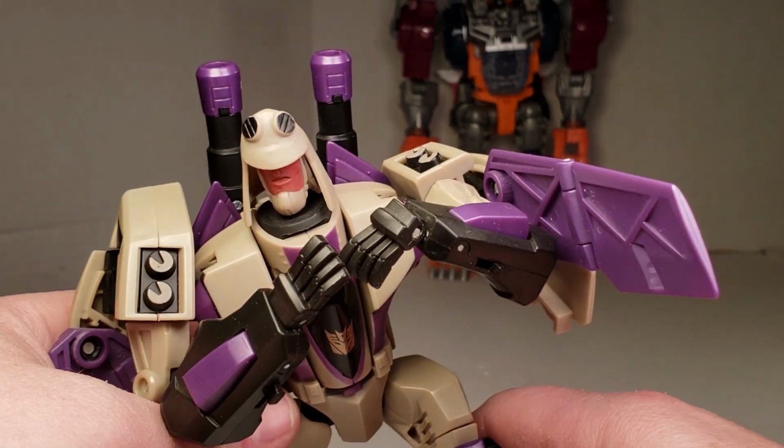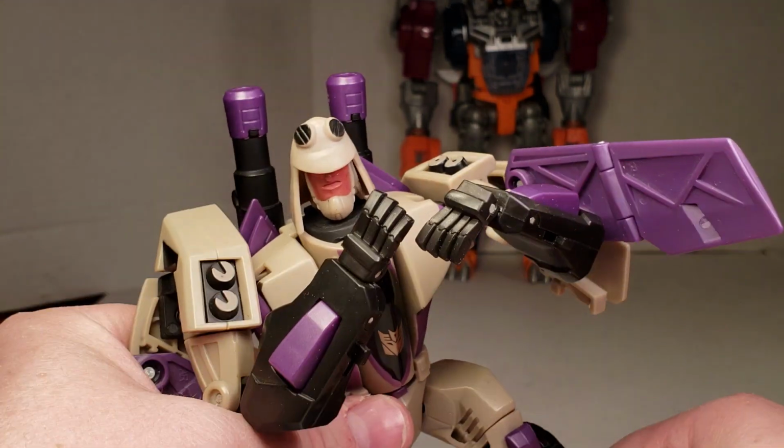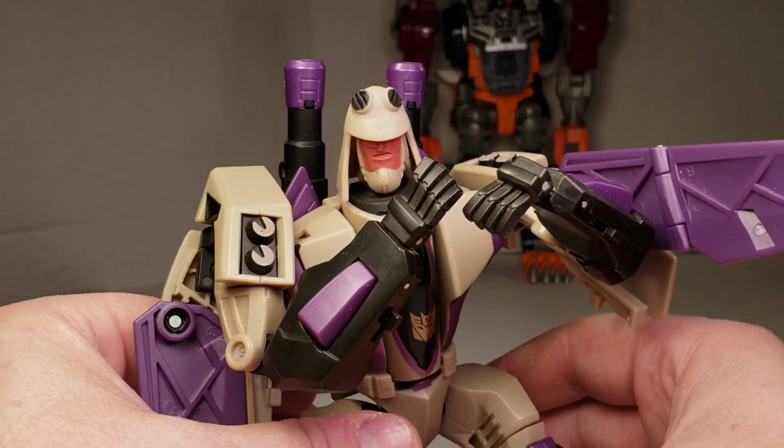Yeah, so he's very posable, as you can see here. Let me get him in a little bit more like that.